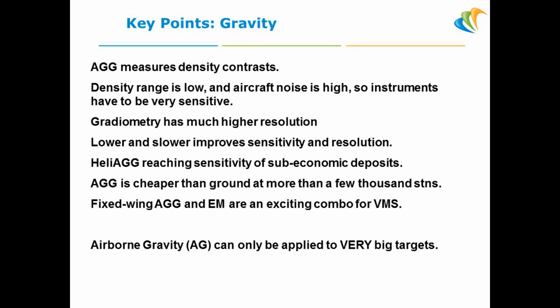So just a few key points. We are measuring density contrast, and our instruments are very sensitive with the gravimetry and radiometry. Radiometry has more resolution than airborne gravity, and the helicopter has better resolution still. We're constantly improving these systems, and we have something new coming out in a few years. So we're starting to reach the sensitivity of deposits that are actually too small to be economic. So our resolution is getting quite good.